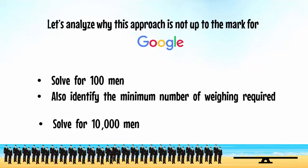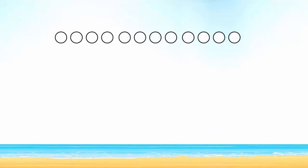Now think from Google's perspective. They want a dynamic approach. That means your solution must be highly optimized so that in runtime it should quickly handle any given input value of number of objects. Now first I'll show you the expected optimized answer so that you can feel a huge difference between the two approaches. Then I'll explain how to arrive at this optimized solution.